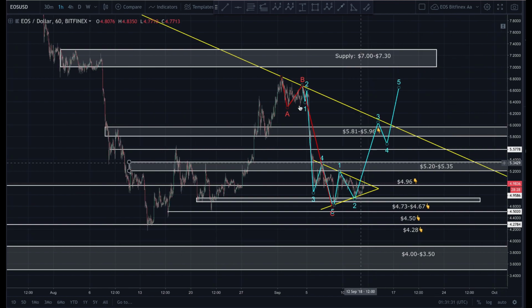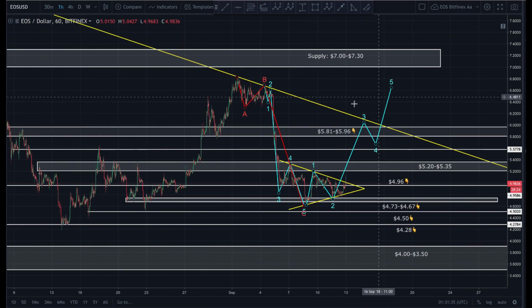Of course, this descending resistance line, guys, if this bullish scenario does play out, that's going to be a very big test for EOS. That descending resistance line has been a strong line, tested numerous times, and has been in place for quite a few months. So if we can break above that line, if and when that does happen, it's going to be a very quick rise up to $7, in my opinion. But again, we'll have to wait and see how this ends up playing out, guys.